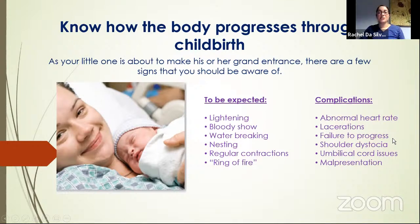Complications, failure to progress, is when the baby is not, for some reason, either moving down or you're not dilating. Now, the biggest way to help with failure to progress is good pain management techniques and also to keep the bladder empty. What a lot of people don't realize is that when the bladder is full, it causes pressure against the uterus, and it doesn't always allow you to really dilate. So that's why, if you have, let's say, an epidural, they might give you a catheter to keep your bladder empty, or they might say, go to the bathroom.